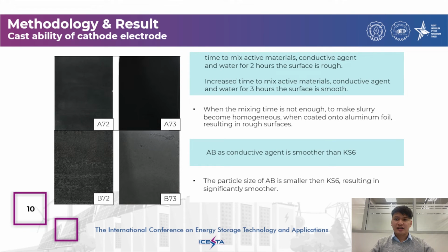This is the result of castability of cathode electrodes. With mixing time of 2 hours the surface is rough, but with 3 hours the surface is smooth. Because when the mixing time is not enough to make the slurry homogeneous, coating on aluminum foil results in a rough surface. And AB as conductive agent is smoother than KS6 because the particle size of acetylene black is smaller than KS6, resulting in a significantly smoother surface.